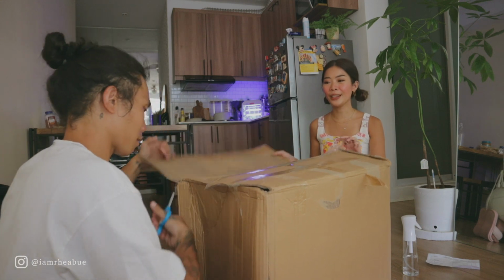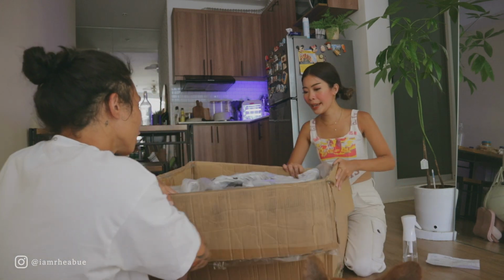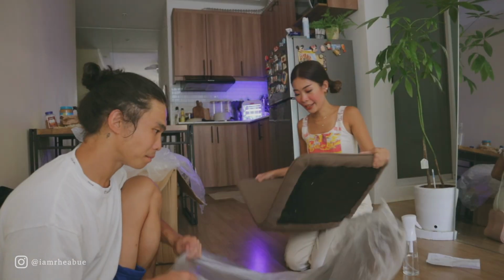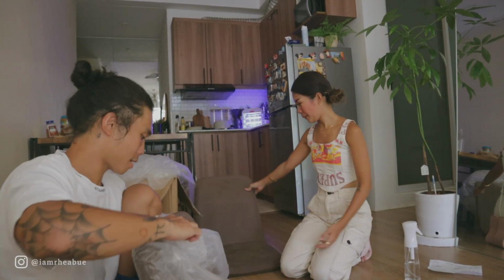Batch 2, pero same chairs. Pang 4-seater naman talaga yung table namin. Wow! Ito lang siya. Ayun, so ito yung chair. Ito na yun. Ah, pang floor. Pwede naman. Ayun lang.